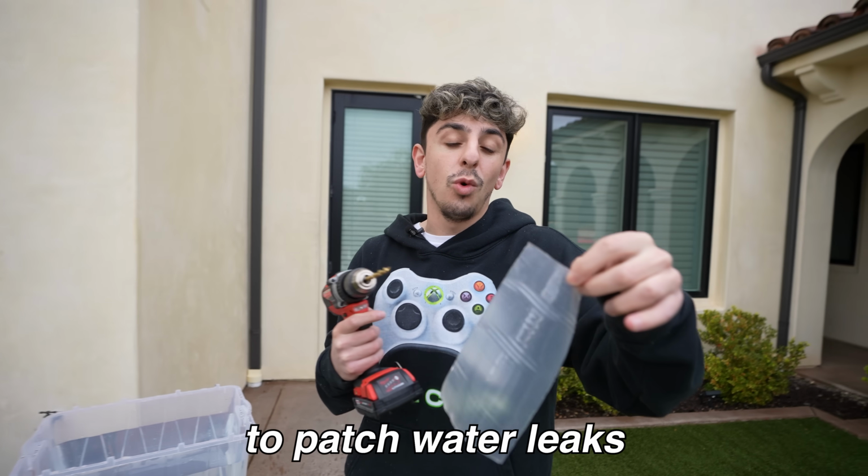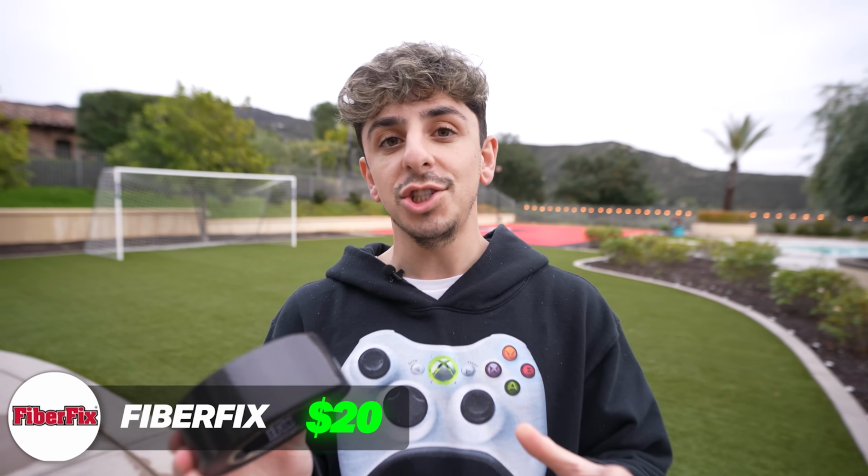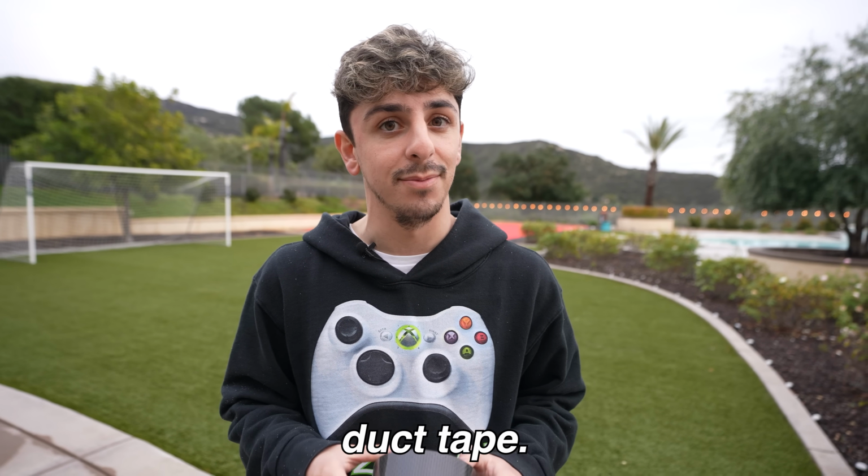So you might have heard of Flex Tape, which is known to look like a fruit roll-up wrapper. So this is known to patch water leaks and hold a good amount of weight. So let's test it out. Boom. Easy. And this is Fiber Fix, which is what was pitched on Shark Tank, and it's supposedly 10 times stronger than your average duct tape. Let's go test it out.